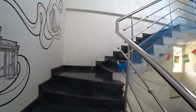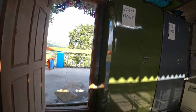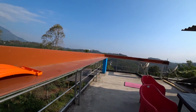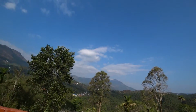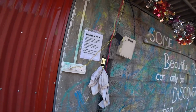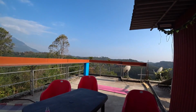And on top we have a rooftop, a terrace with a view. Look at the view. And look at this. This is interesting. So they are looking to open a full-fledged cafe on the rooftop here, and they are looking for a partnership from someone who's already running their cafe. So if you're interested in business, give them a call.